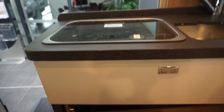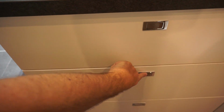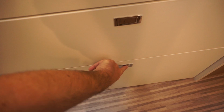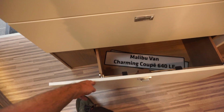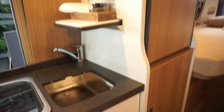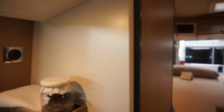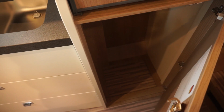I'll put this back in here. That's written in French, but I do speak French. Oh, and there's a thing to put where the number plate goes. Fridge above and wardrobe below. I think that's a nice way of doing things. Now, really nice wardrobe for a van of this size.